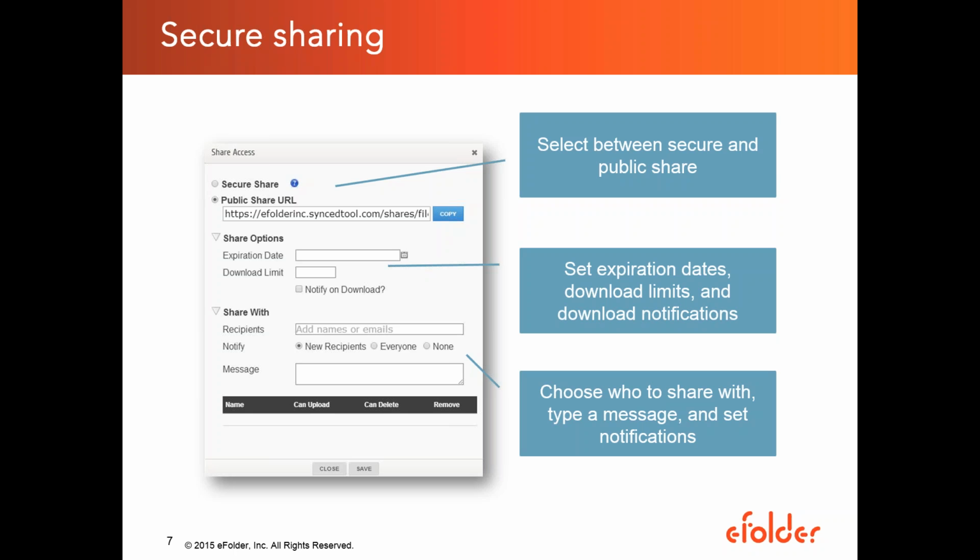And then here within the wizard itself, you can put the recipient's name or email, and an email will be sent to them with the shared file. And by the way, all these features that I'm talking about, we're going to be demoing for you shortly, so you'll be able to see them live.